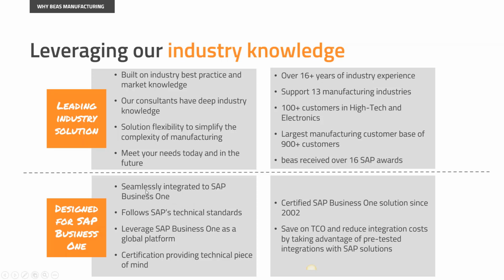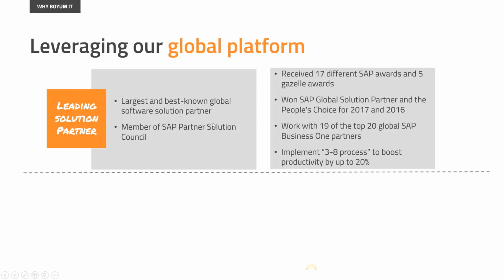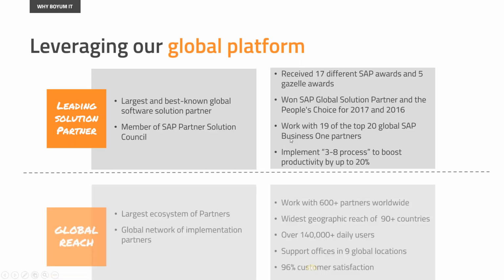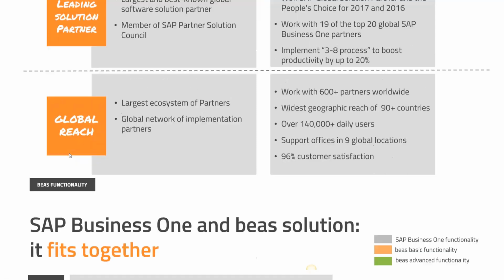Of course, our integration to SAP, the fact that Boyum IT is a leading partner, so you get some facts in here that you can use in your slides, and the fact that we have a global reach with, I think, over 97 countries right now, and more than 140,000 users. Again, these are slides that you can choose to use or not, but we have them there for you.